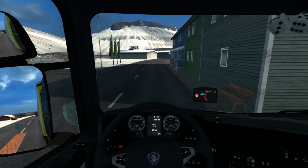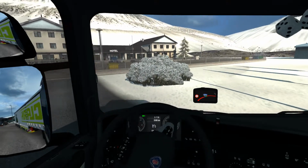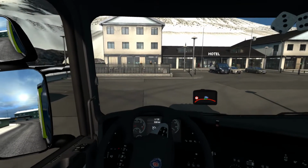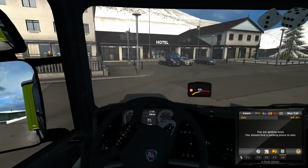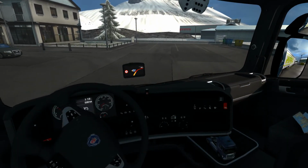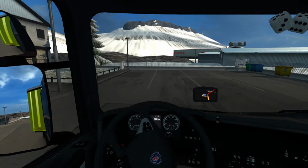Right, so we're here. We're ready to sleep again. And we're sleeping at daytime again. That's what I hate here. 7:20 in the morning. This is the perfect time to drive, but we are sleeping. So wait a minute. Yes, I know, dude. We're here. Hold your horses. Just give me some time. Right, let's go park here in the middle.